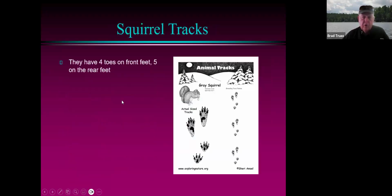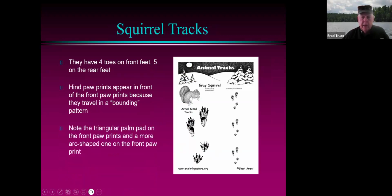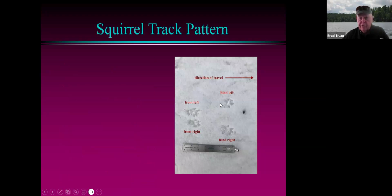Squirrels do leave tracks. They have 4 toes on their front feet and 5 toes on their rear feet. Once again, when you see the tracks in the snow or the mud, the hind paw prints appear in front. So these are hind paws here. The front paws are behind. And that's because they travel in a bounding pattern. And note there's a triangular pattern to the front paws, but a more arc-shaped pattern to the rear paws. And again, you may only see 4 toes on the rear paw instead of the 5 that are actually there. Once again, this is showing the rear paws out front, the front paws are behind. And the one thing I want you to see here is that the feet are roughly parallel. And this is an important distinction comparing these to tracks of, say, a rabbit.